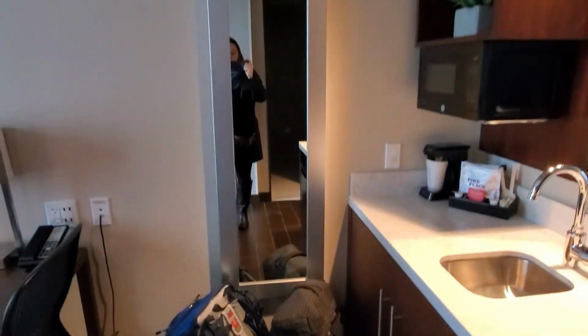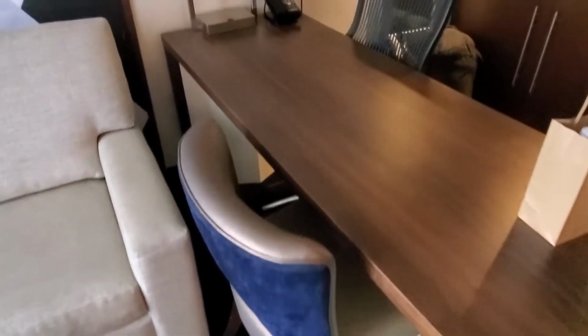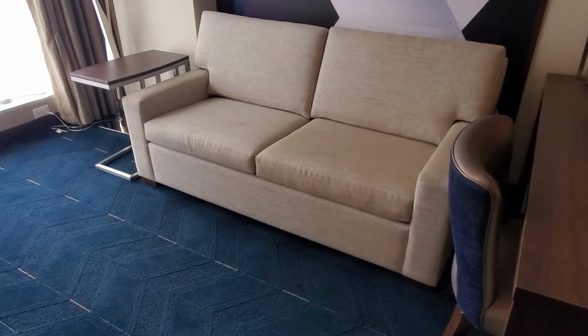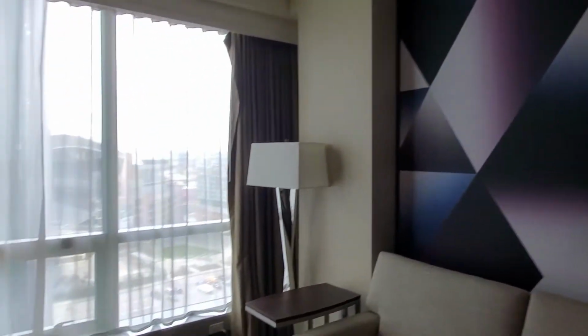Full-length mirror here, our bags, a desk with 2 chairs, an executive chair and another stationary chair that, you know, doesn't have wheels. Light, phone, lots of outlets. There is a king sofa bed. Maybe it's a queen sofa bed. I actually don't know what size. It's a sofa bed. And art there.